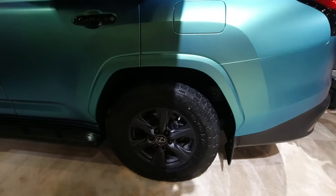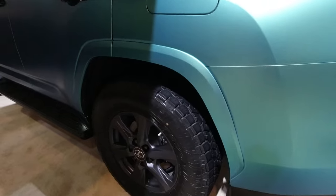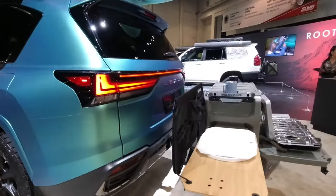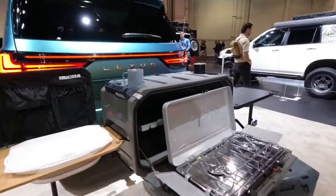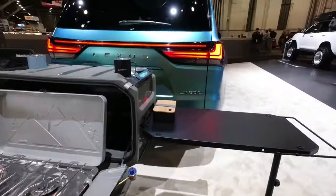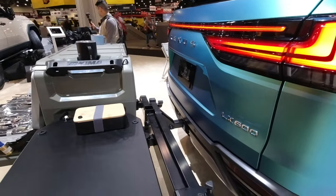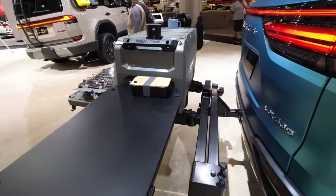Stock wheels. Got the all-terrain tires. I think those are all-terrains. Either RTs, maybe they're RTs, I don't know. Look at this. You got the whole camping rig right on your hitch. So you just plug it into your hitch right there, your 2-inch hitch. It's a swing away too.